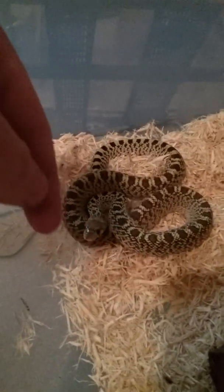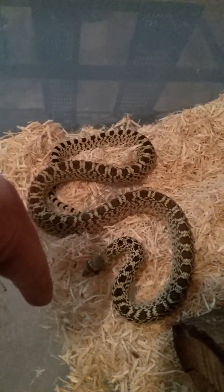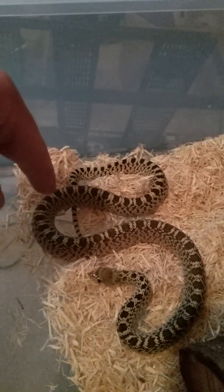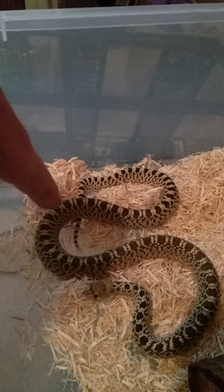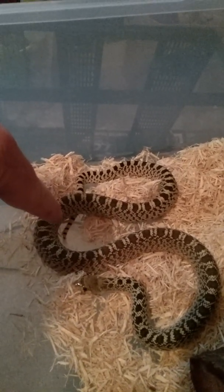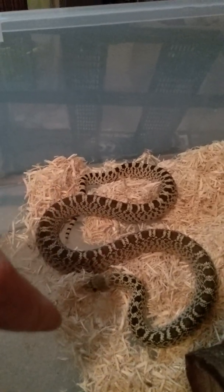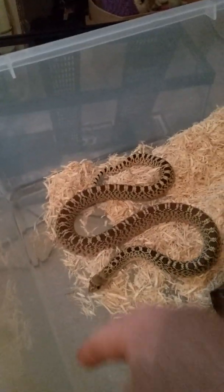It's hard to get really anywhere near her without her getting super upset and hissing and striking, just like she's doing to my finger right here. But this is what you're going to look for when you see a pretty defensive snake. You see that tail rattling right there? That's her defensive mimicry. She's saying, I am a rattlesnake, leave me alone. Look at me, I am big and scary. Watch, she just loves to follow my finger pretty much everywhere. Let me get a better angle here.